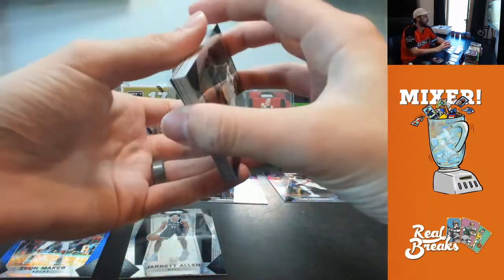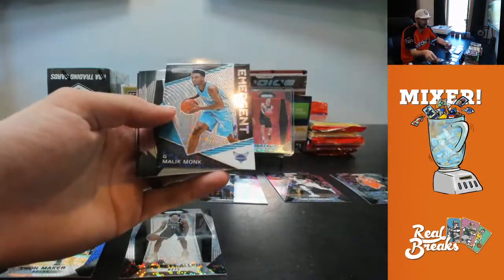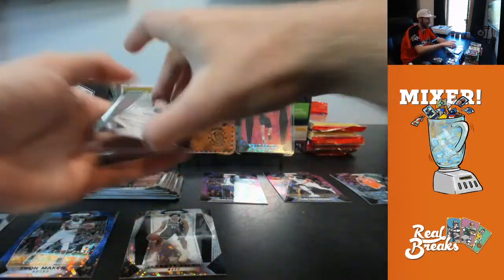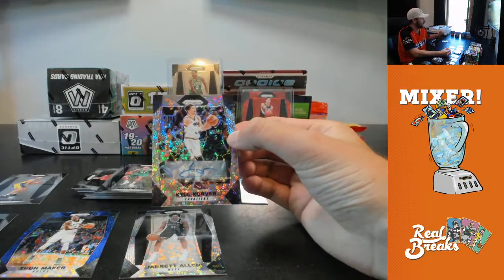So, it was just over 4 months, right around 4 months. So, that's really not that bad. But it feels a lot better than 6 months, that's for sure. Here's our auto, Kyle Korver going to the Cavs. Cavs to Ryan Goulet.